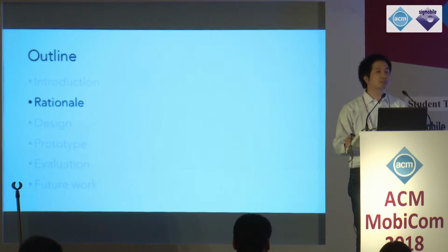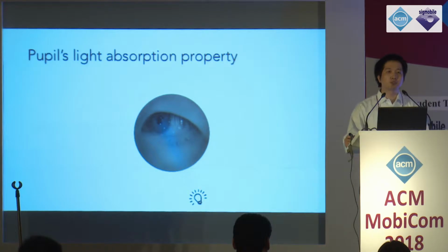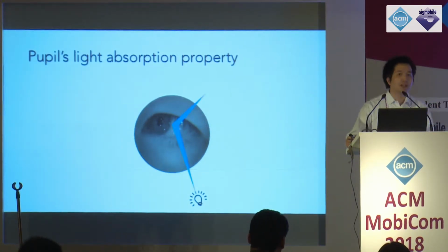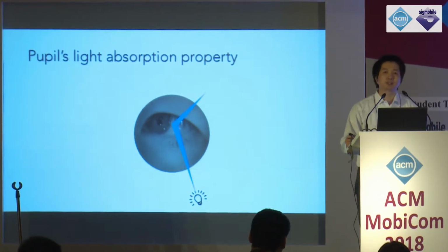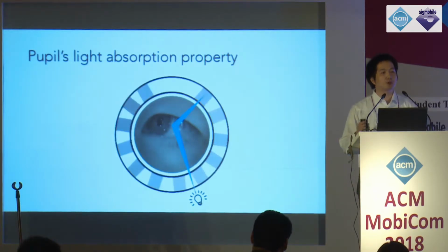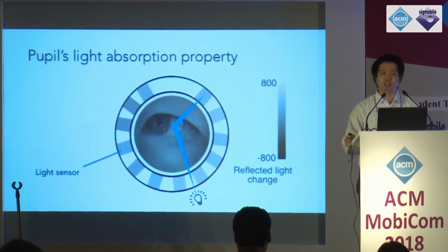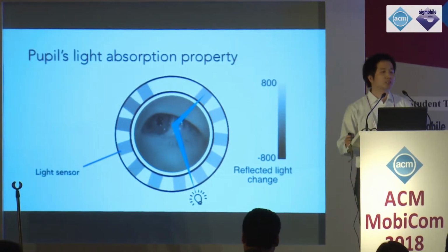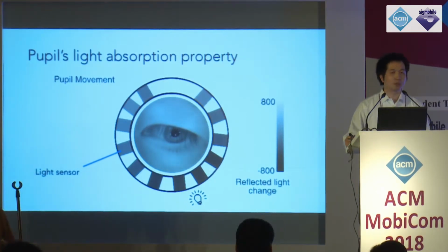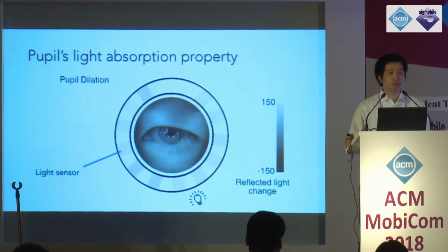So first, let me show you the design rationale. The rationale is based on the pupil's light absorption property. When we emit light to the eye, our pupil will absorb the light, while all the other parts reflect the light. So if we place multiple photodiodes around the eyes, these sensors can capture the spatial patterns around the eyes. For example, it can capture the patterns when we move the pupil or during pupil dilation.